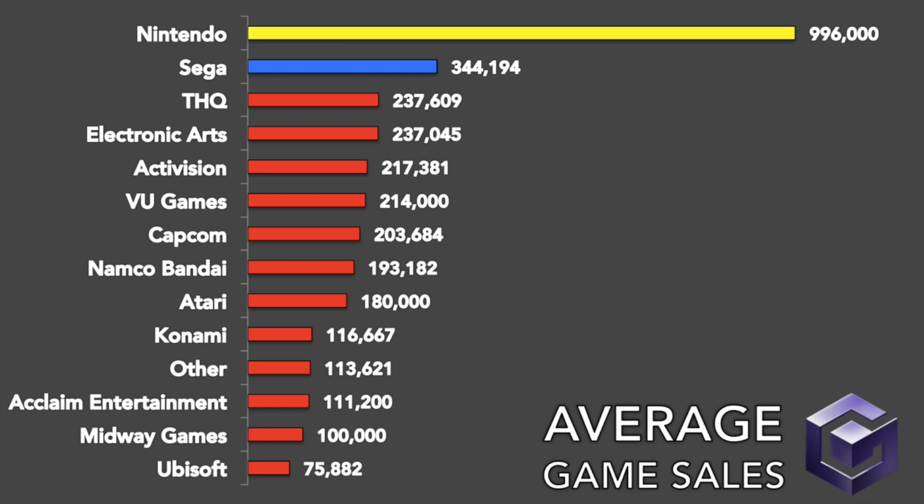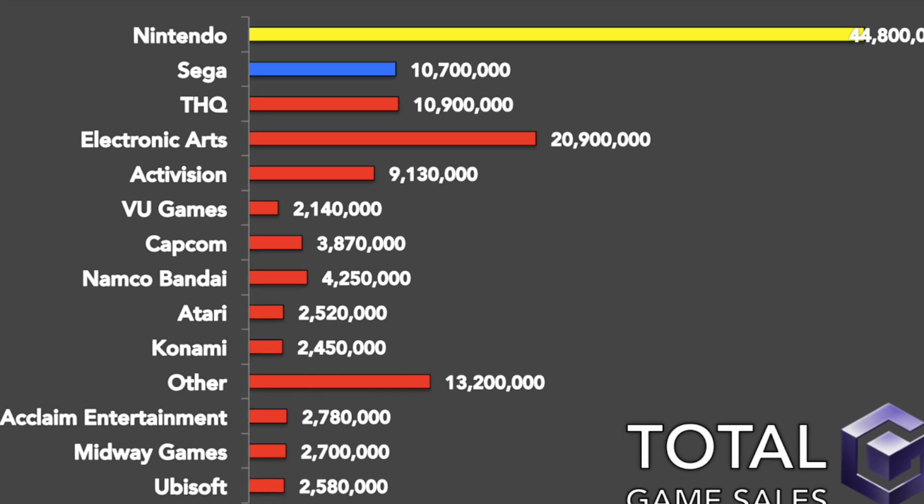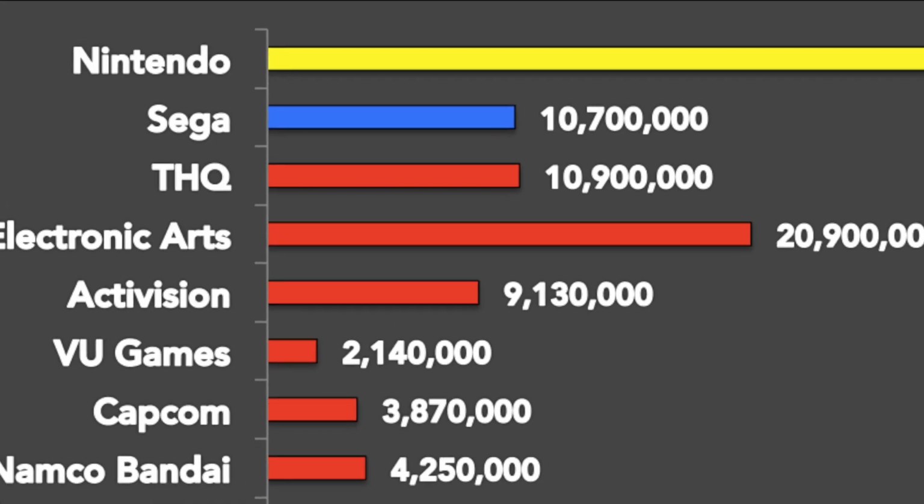If we switch these averages to totals, we get an idea of the relative importance of each company toward the overall health of the GameCube. Behind Nintendo, EA with their 88 games was always going to be the most important from a total sales perspective. But again, look at Sega, basically in a tie with THQ for total sales and only trailing EA in overall importance to the GameCube's life. Stunning stuff.